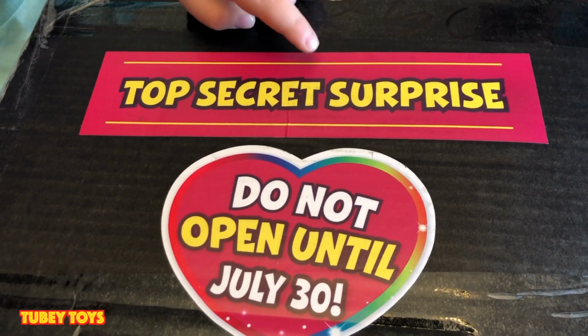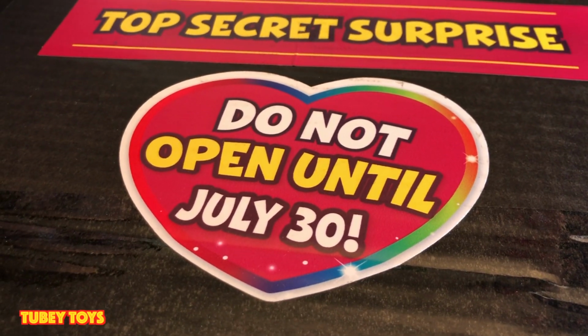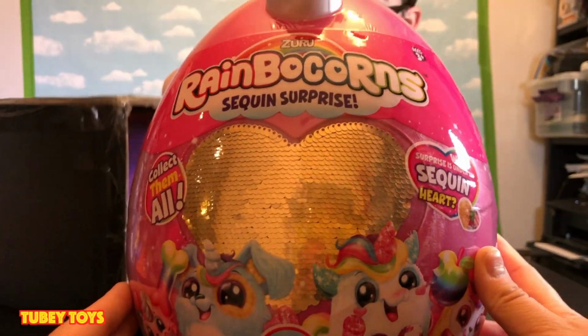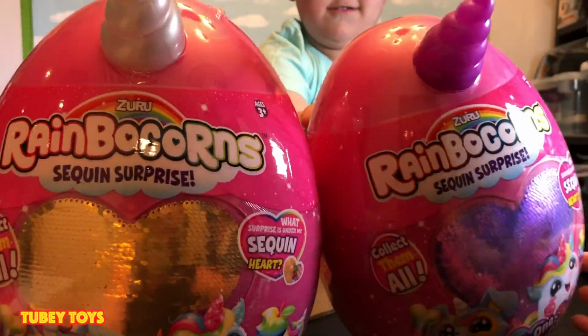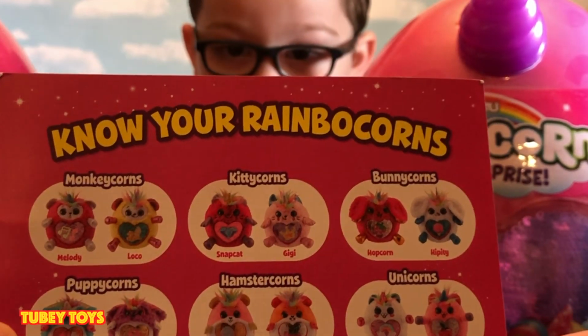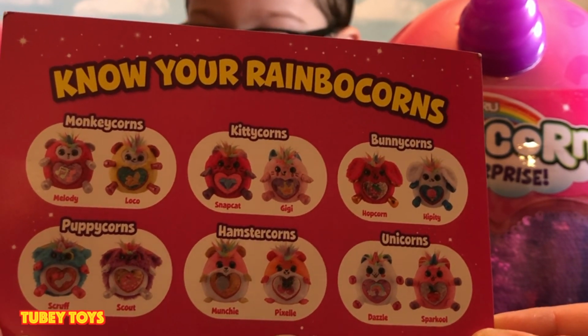Top secret surprise. Do not open until July 30th. Oh my, there's another. Oh my gosh. It says, know your Rainbocorns. We have here Rainbocorns, guys. Look at all of these Rainbocorns that you can collect.